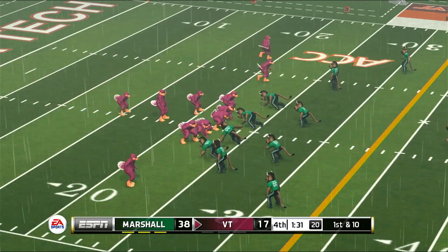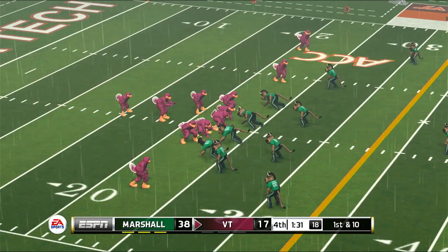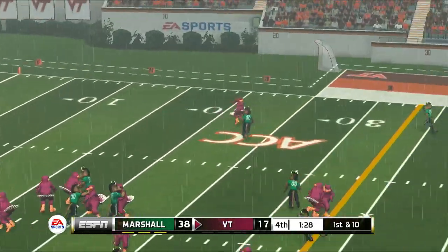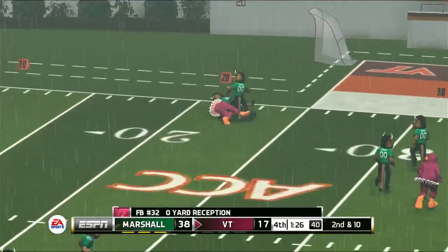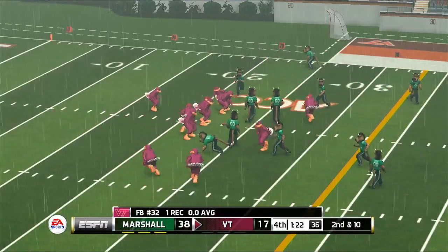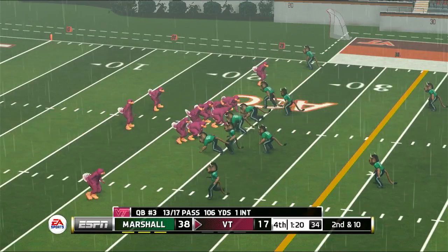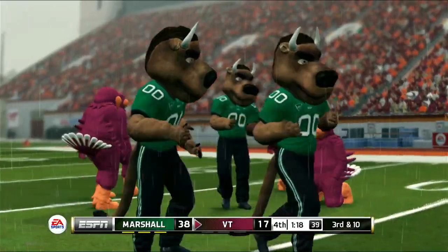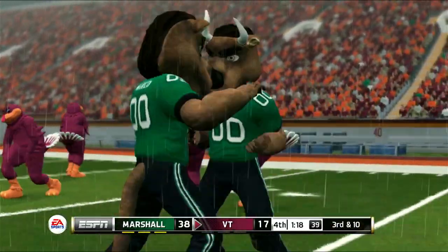Hey, check Mike 46. Check Mike 46. Sit up. Keep it up. 90 makes a catch, and he's got nowhere to go. Number 36 on the tackle at the 23-yard line. That makes it 7 and 10. And he stops the clock with a spike. That brings us to 3rd and 10.